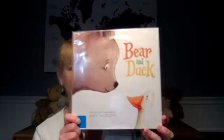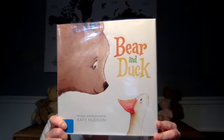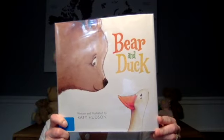Okay, for our next story, we're going to read Bear and Duck. Bear and Duck is written by Katie Hudson and illustrated by Katie Hudson. And we're reading it with permission from HarperCollins Publishing Company.